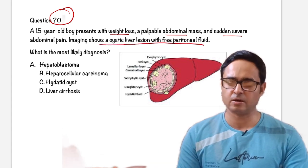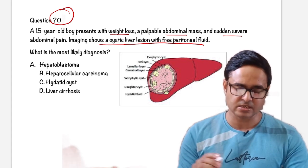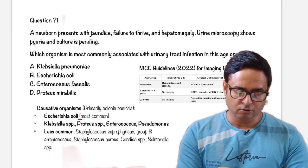What should be the diagnosis? I think it is clear cut. It is a hydatid cyst which is ruptured. Okay. Going forward to the next question.